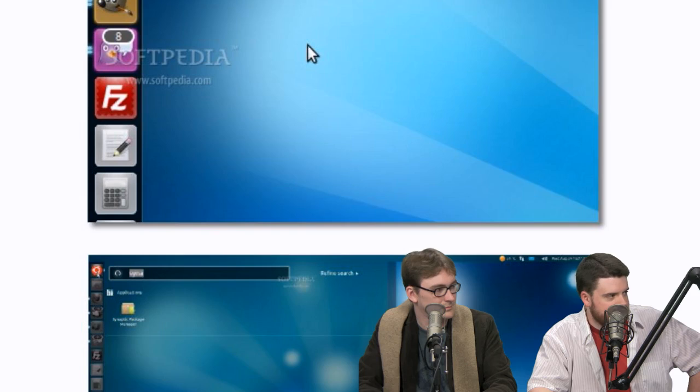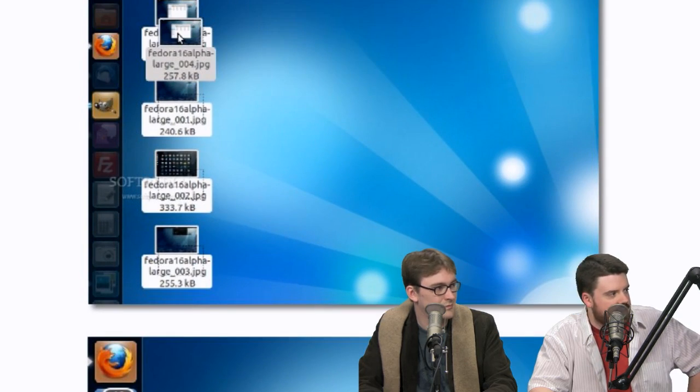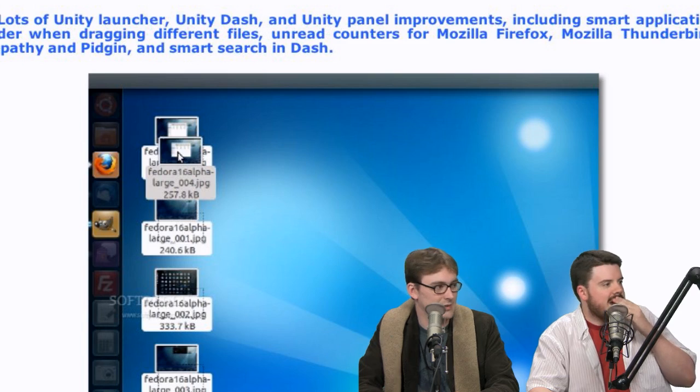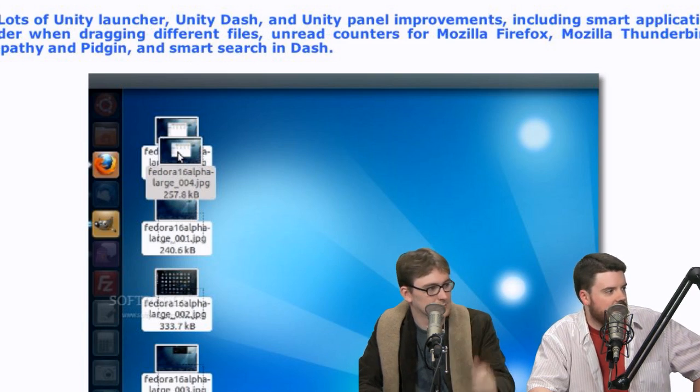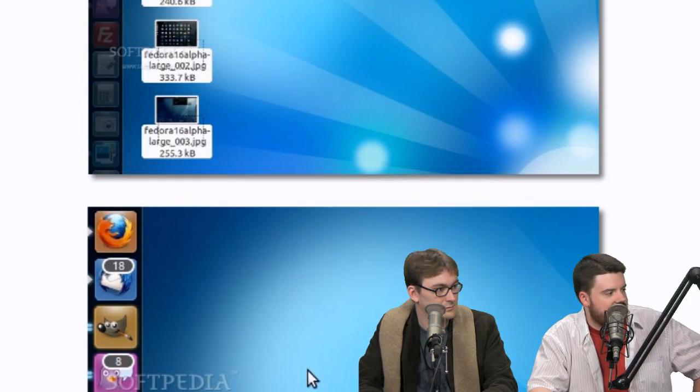Look at these. These are actually really great. Unity is looking a lot better. I like this stacking. Tons better. Lots of improvements to the Unity Launcher, the Unity Dash, and the Unity Panel. Way nicer. Improvements to the Smart Application Finder when dragging different files. Unread counts on Mozilla Firefox, Mozilla Thunderbird, Empathy, Pidgin. Smart Search in the Dash now.